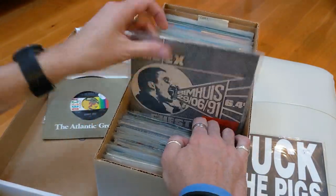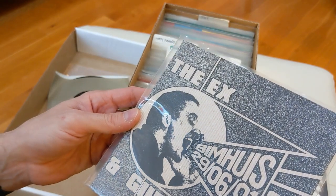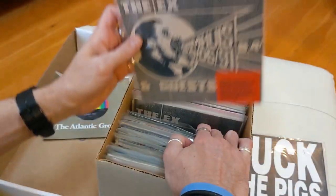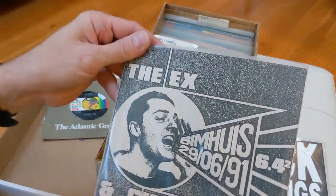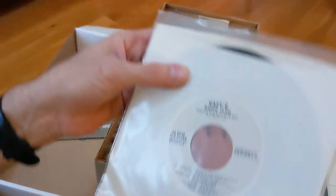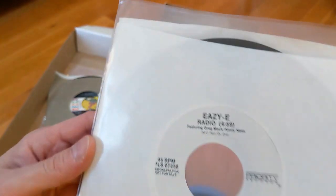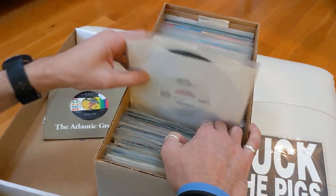The X, I remember them being kind of post-punk alternative stuff. I can't remember exactly what that sounds like, but I think there's a few in that series. Yeah, there's a couple of records in that X series. Eazy-E, love that stuff. This is a promo 7-inch of his radio single. Love that.